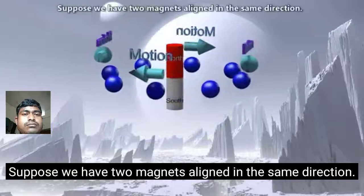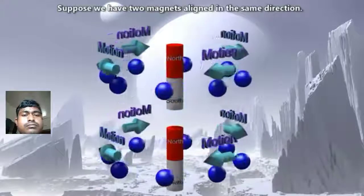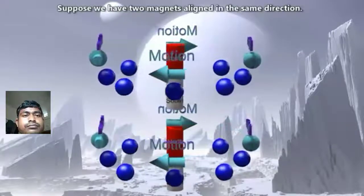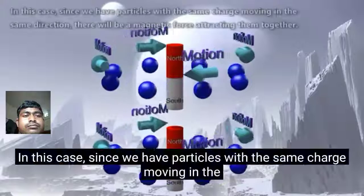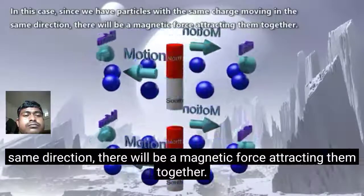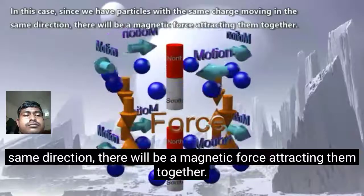Suppose we have two magnets aligned in the same direction. In this case, since we have particles with the same charge moving in the same direction, there will be a magnetic force attracting them together.